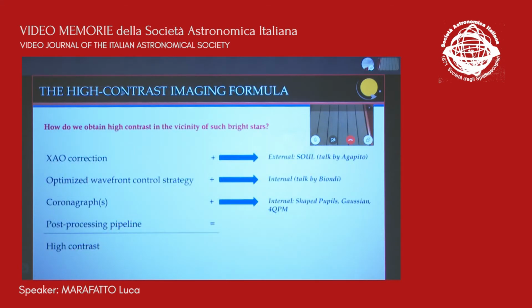So here we have the recipe to get the high contrast in the vicinity of a bright star. We need, of course, a very high Strehl ratio correction from the adaptive optics module. In the case of SHARK-NIR, this module is not part of our instrument, but it is external, and it is SOUL. And there was a talk by Guido yesterday about it.